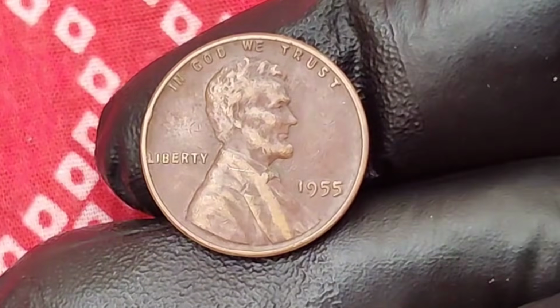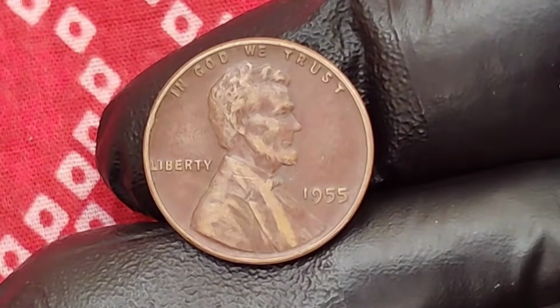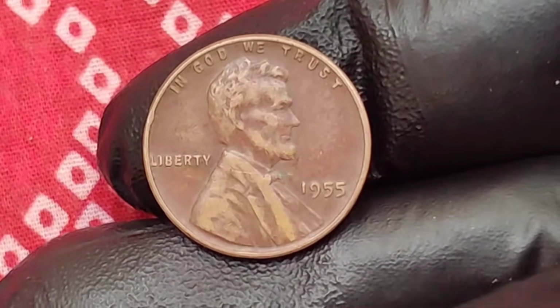Search for the absence of a mint mark below the date that confirms it's from Philadelphia. Inspect the surfaces under light. The finest examples carry faint green or turquoise spots on the copper surface.